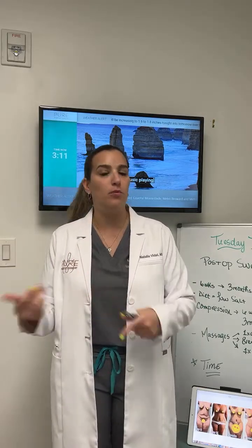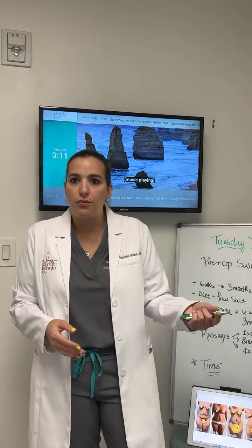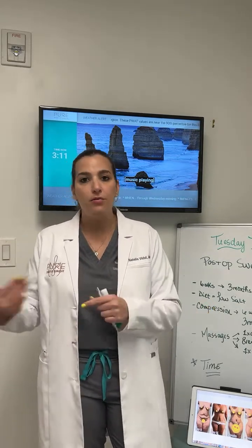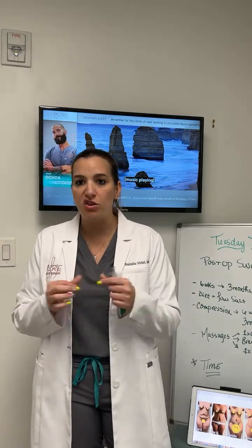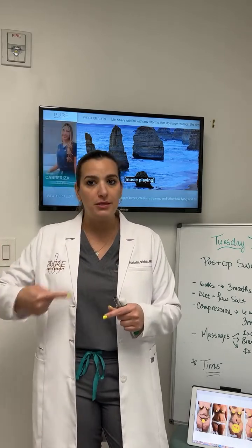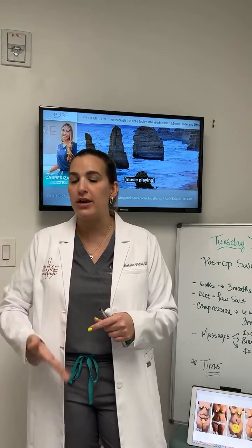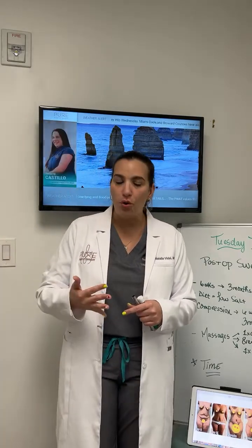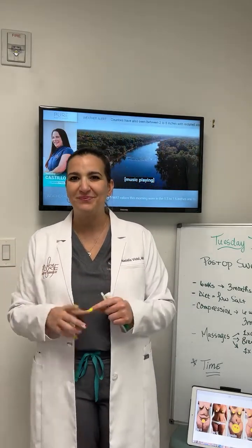If it's a strip, you're going to put your strip and you leave it on 23 hours a day, which means you're just going to remove it to shower, okay? And then you reapply it. You're going to use it for 2 to 3 weeks or something like that. Once it starts to kind of chip off, you change it. If it's the gel, you're going to massage it over the incisions twice a day. Same, okay? Don't put the moisturizer, don't put anything before, just the gel all over the scar, okay?